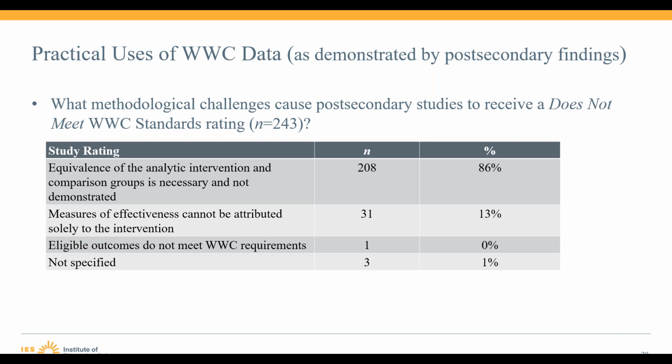Also, one study did not have eligible outcomes. And a lot of post-secondary studies draw upon administrative data, which has assumed reliability according to What Works Clearinghouse standards. So this study might have been a research-developed measure that did not demonstrate psychometric properties up to What Works Clearinghouse standards. Or the study may have been collecting data on standardized assessment or administrative data in a way that wasn't consistently collected between the treatment and comparison groups.